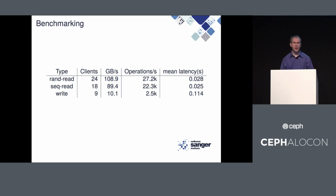I don't really believe benchmarks, but everyone seems to like them. If you go to all the vendors out there, they will have benchmarks. I think you should generally take them with at least a pinch of salt. That said, we did some benchmarking over Christmas when our cluster was quiet. This was when we were still running Jewel and FileStore. And this is just using the Rados bench utility that comes with Ceph, running it on some of the cluster nodes themselves, so taking advantage of the available networking within the cluster.